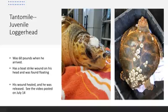Now here at the hospital, we had Tantomile, and this is a picture of him at his intake, and he was a juvenile. He was about 60 pounds when he arrived, and he had a boat strike wound on his head, and he was found floating in the water. His wound healed, and he was released. You can actually see the video of that posted on July 14th. So that is a juvenile loggerhead that we have served here at the Marine Science Center Turtle Hospital.